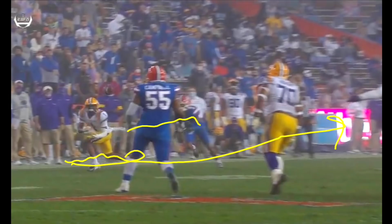I don't know. Am I making light of it? Yes. But truthfully, it's insane to continually see this stuff happening and to have no personnel changes, no coaching changes, no methodology changes, nothing changed. It's just sort of madness repeating itself.